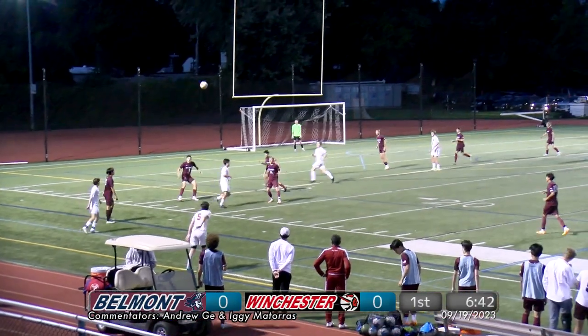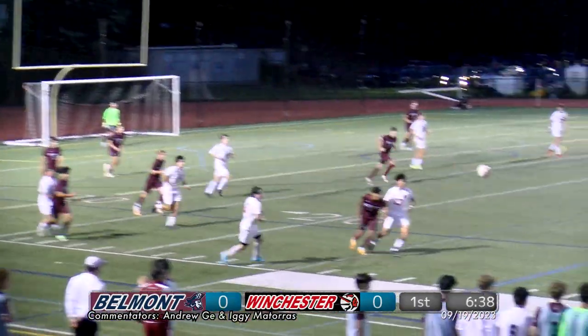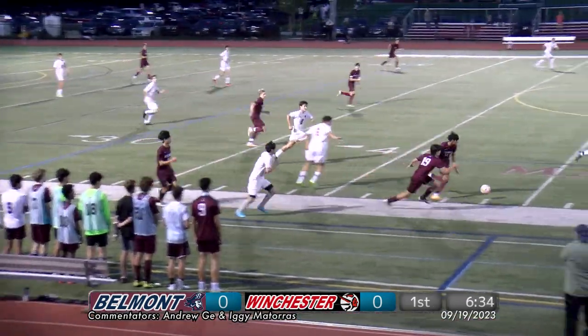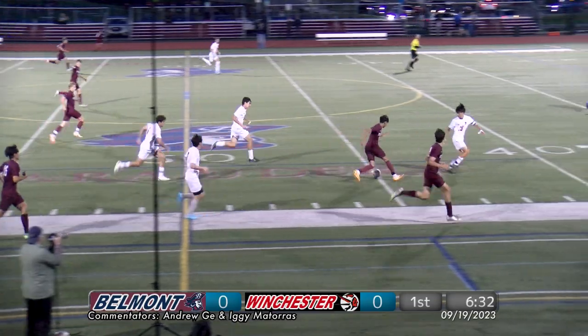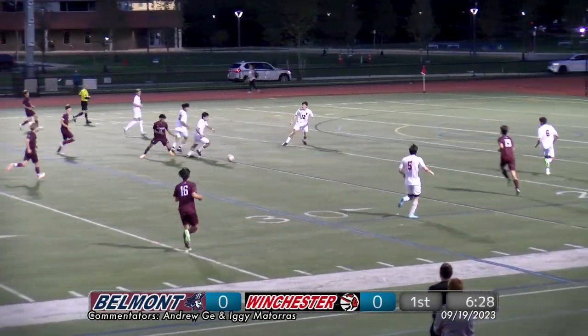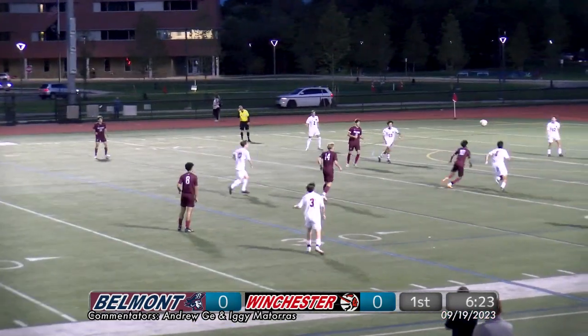Now Winchester will throw it long into the box. Number five, Andrew Schreiner will clear it out, and Lawrence, too, will clear it out to Andre Leschner. Andre with a good attempt of a touch, and now Satchel on the breakaway. Good run from Andre. Satchel continues to drive forward, and number eight from Winchester wins it. And the goalie, back to Satchel.